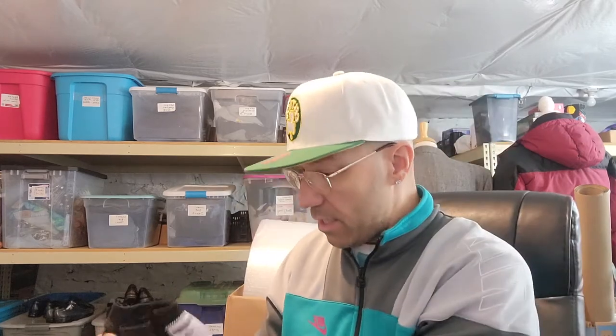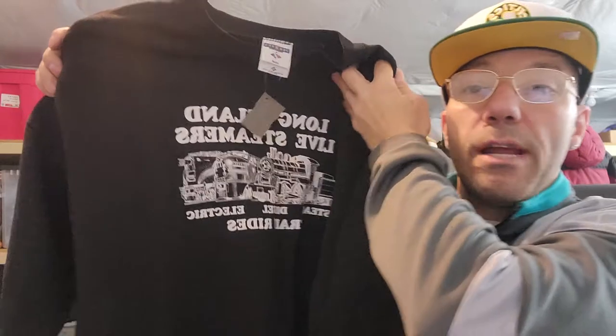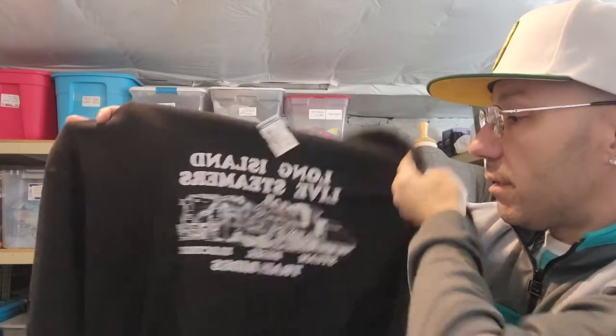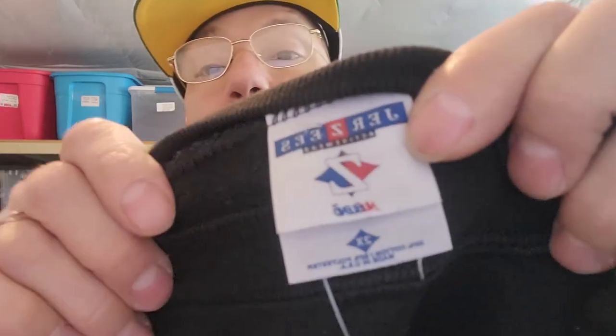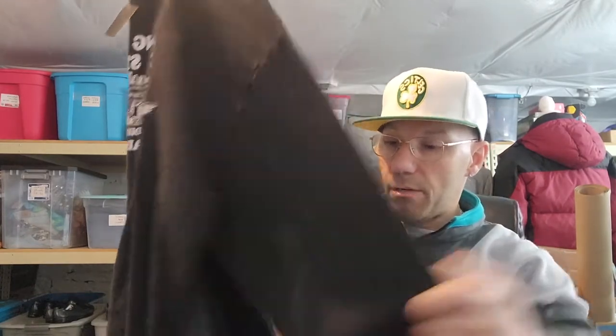And this was vintage. I thought this was cool. This is like Long Island. This is in New York. The trains in New York. It says Long Island Live Steamers. Steam, diesel, electric, train rides. Pretty cool. Made in USA. It's on an old jersey tag. Made in USA, so this is vintage. You can tell by the fleece and the material. It's not real thin, but it's thin enough to where you know it's vintage.